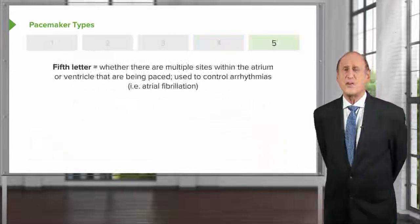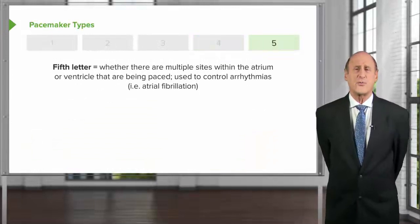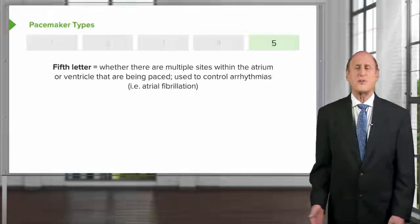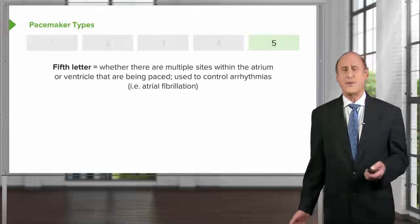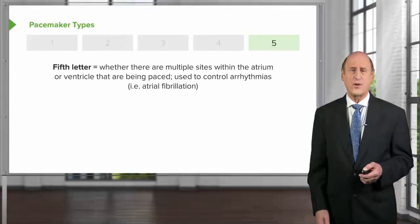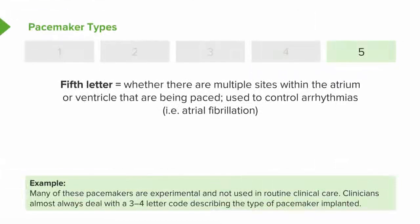The fifth letter is rarely used. It's mostly for experimental pacemakers where multiple sites are being used within the atrium or ventricle. And these are sometimes special arrhythmia pacemakers, for example, to control atrial fibrillation. You almost never see it in routine daily clinical work. As noted, many of these pacemakers are experimental, not used routinely. And clinicians almost always deal with a 3 to 4 letter code describing the pacemaker implanted. And we're going to take some examples.